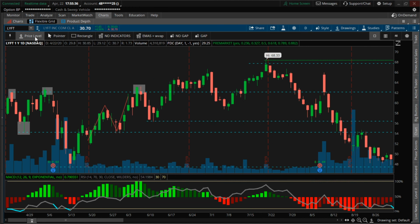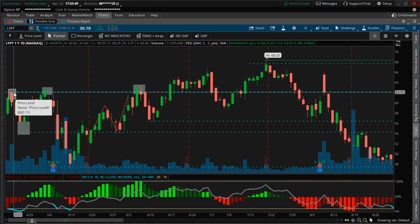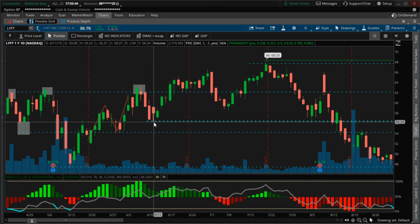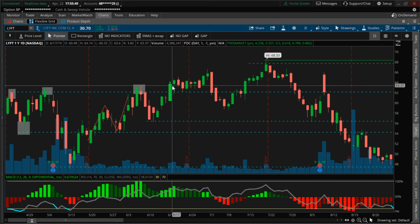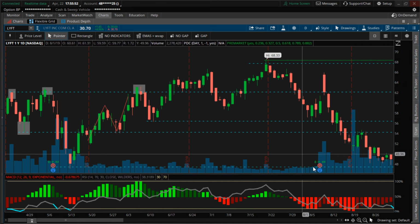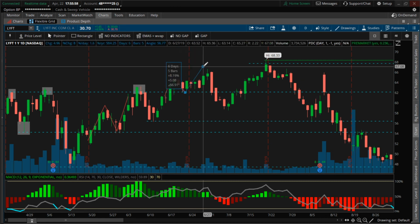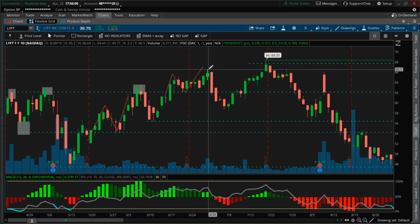Resistance is where sellers step in and bring the stock down. So every time the stock gets up to this level, sellers will step in and bring the stock down. Sellers step in. Buyers stepped in right here. This is support area where the stock caught itself at. Buyers stepped in and pushed the stock back up, pushed it past this resistance level where it kept getting rejected at, turned that resistance level into support, right? Pushed up, turned into support, and made a run. Found a new support over here.